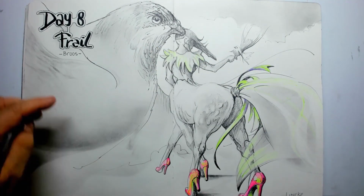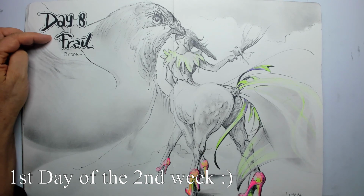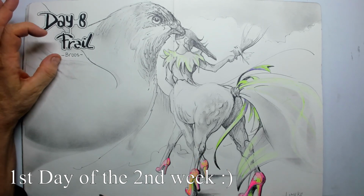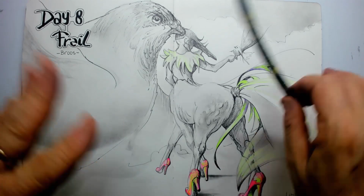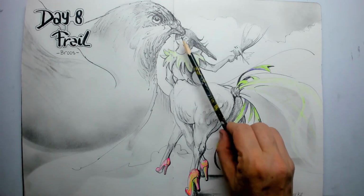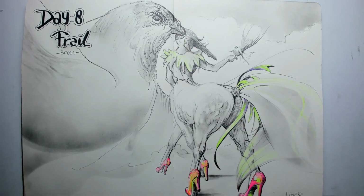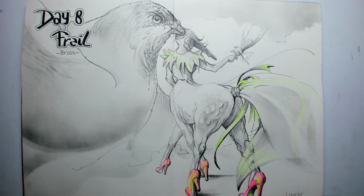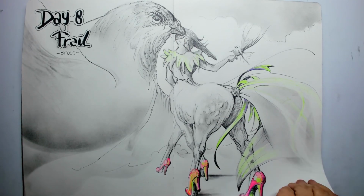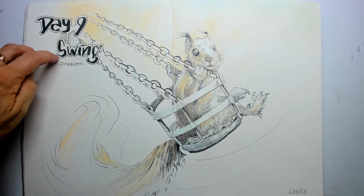Then day 8, the first week of the second week of Inktober, and I thought Frill. I had a little bit of difficulty, so this drawing went out of hand. I drew a lady Taurus on high heels and a bird piercing her head. Got a bit messy.